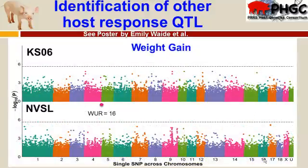For weight gain, it's a similar picture. For NVSL, WR shows up very strongly, not so much for KSO6. But again, the rest of the genetic variation looks to be across the whole genome and fairly small effects. So then the question is, can you do anything with that? We know we can do something with the chromosome 4 region by genotyping animals for that SNP or that causative mutation and then selecting for that. But can we do anything with all these small effects? And the answer is yes.